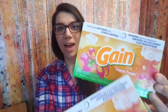$7.33 on these. This is a really popular dryer sheet to get because a lot of places don't have the Island Fresh scent. A lot of people have the regular Gain, and a lot of people can't find the Island Fresh. That's why it's so popular. Something to look for. And then the rest of it is clothing items.